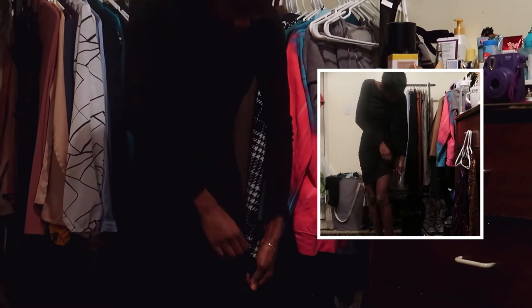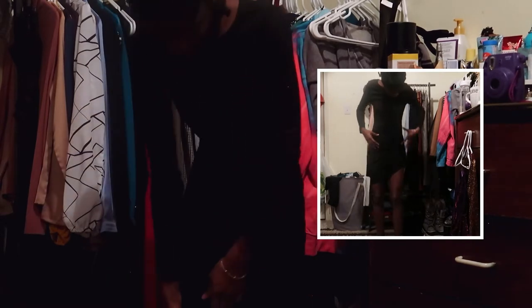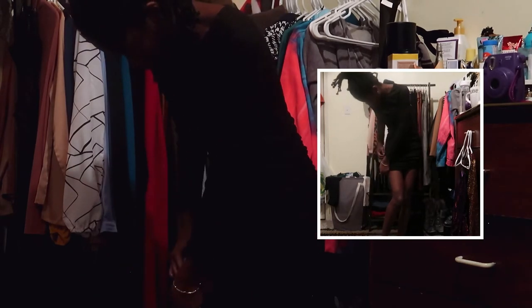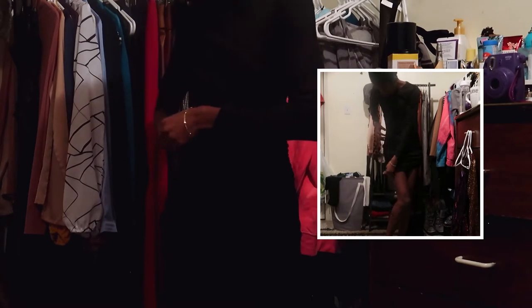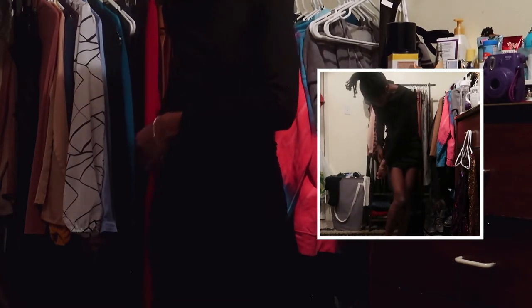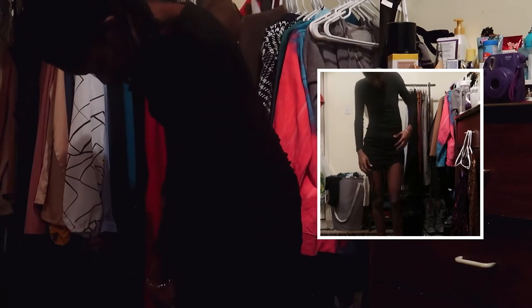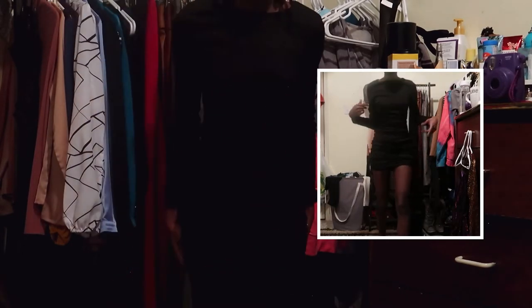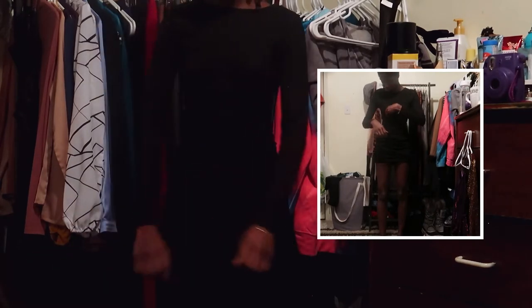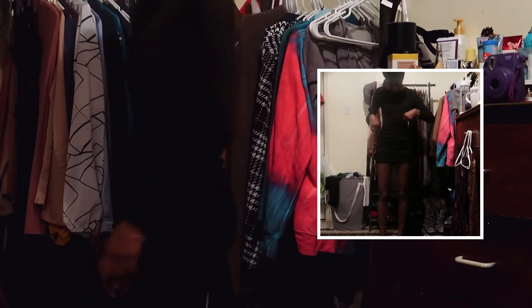Now, in order for the gathers to distribute effectively, or at least however you want them, like if you want them placed in a flattering way, you gotta do it yourself. The dress isn't gonna do it for you. And this is how it looks short. The sleeves are pretty long, which I like. It's a fall haul.